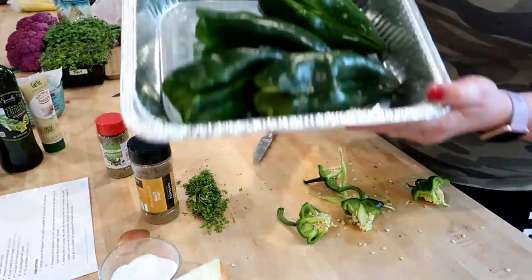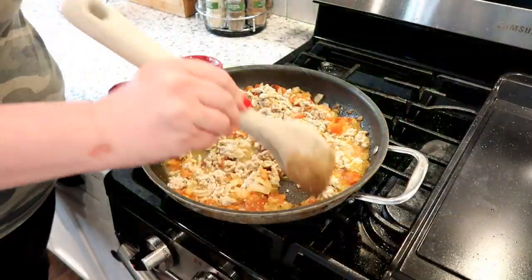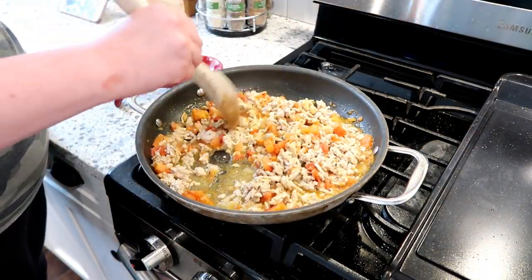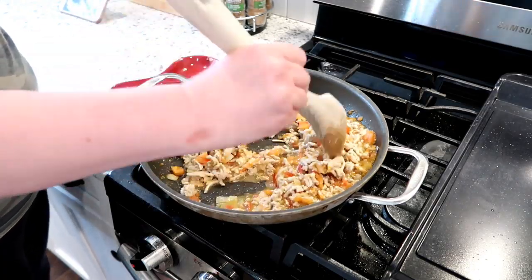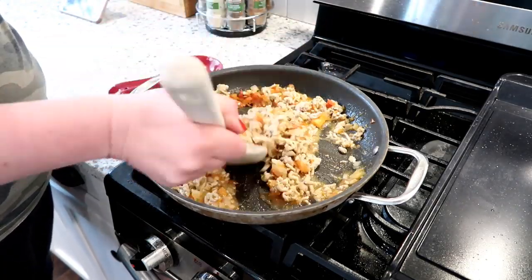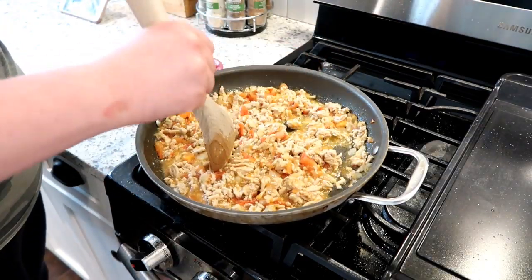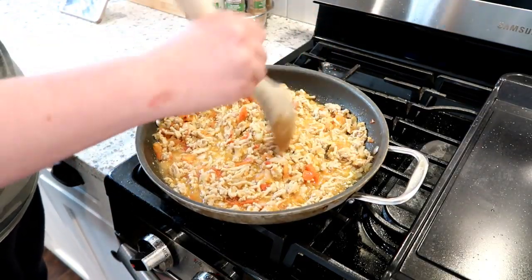So what I would probably do is just take the peppers, drizzle them with olive oil, and roast them for like 15 minutes in a 400-degree oven, just until they were a little bit soft, and then stuff them. But this is a great meal to prep and put in the fridge so that you can have it later in the week. I've also done stuffed peppers as a freezer meal before, and it turns out really good also.